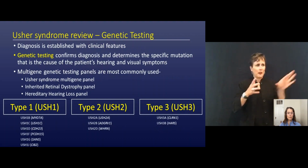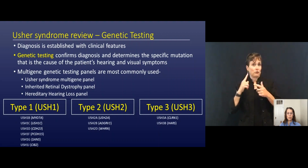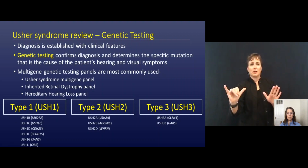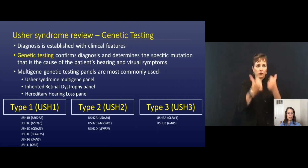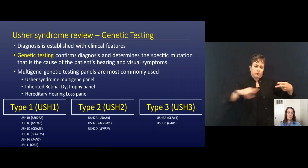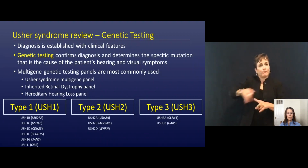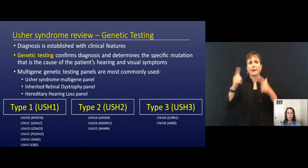Individuals with both a sensory neural hearing impairment and RP without symptoms in other organs are generally given a diagnosis of Usher syndrome. Genetic testing then confirms the diagnosis and determines the specific genetic mutation that is the cause of the patient's hearing and visual symptoms. A multi-gene genetic testing panel is most commonly used. Today, there is a multi-gene panel specifically for Usher syndrome, but because the symptoms don't show up at the same time, inherited retinal dystrophy or hereditary hearing loss panels are often used because they contain the Usher genes, which are listed below.